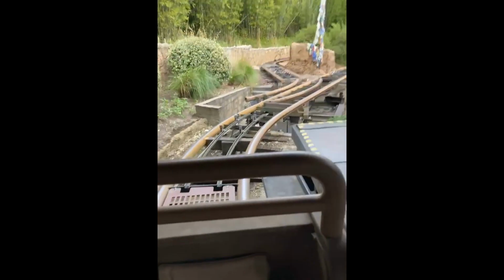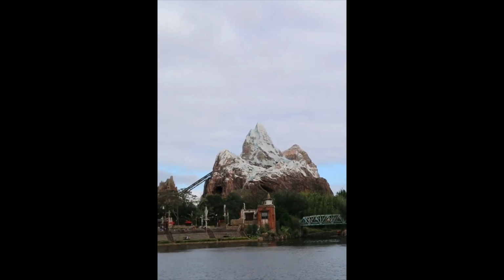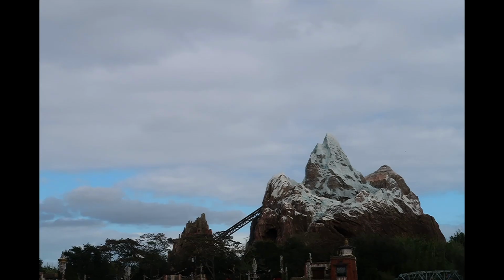Second time, and we got the front row again. The clouds are cool.